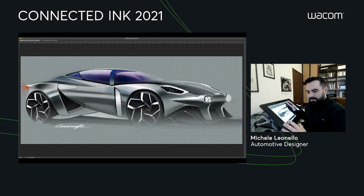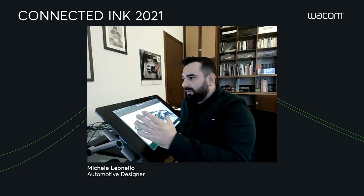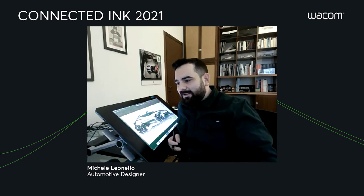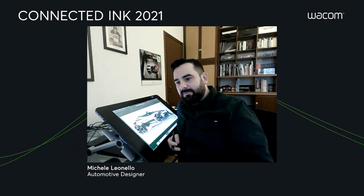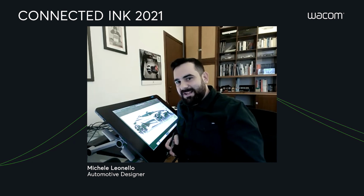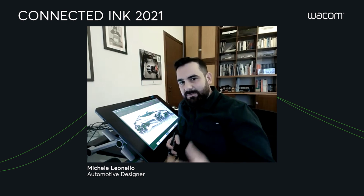So from my side, I tried to explain in a couple of minutes all the steps that I think all designers use every day to develop a car like this or with another type of design, starting all the time from pictures that could inspire your brain.